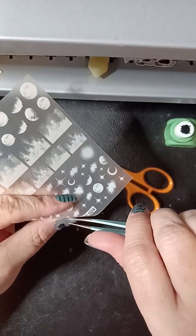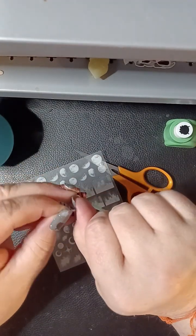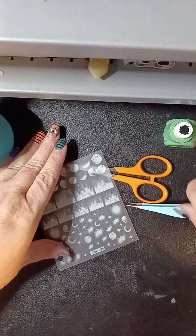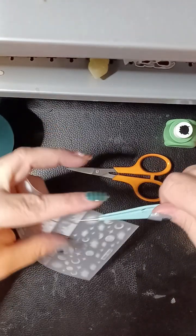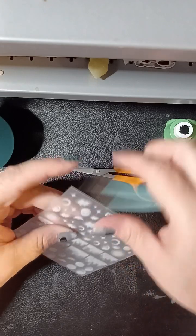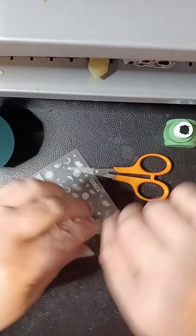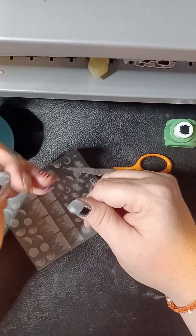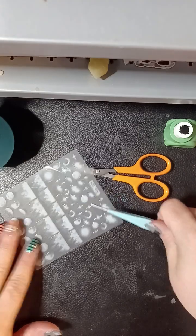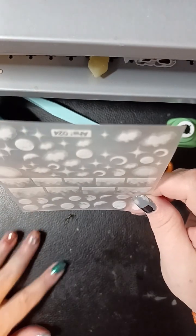Okay, this time, let's do this guy. Just a little moon action. And then cloud. Yeah. Those are really pretty. You guys, these are really pretty. These foggy bits laying down, they're going to be fantastic.